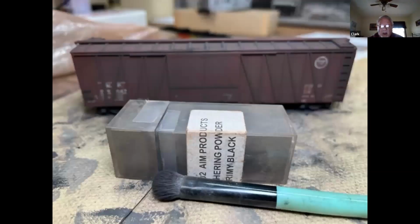And then I took the car. I had this AIM Dyslexia Works powders. So I brushed this powder all over that car. You can see behind, and really in the photo here, it doesn't look too bad, but I didn't like it. So I took it over to the sink in the basement and ran it underwater and put some soap on a toothbrush and washed it off.